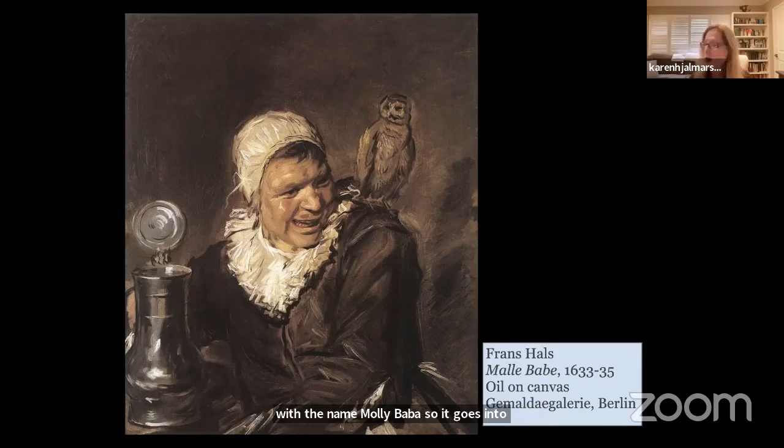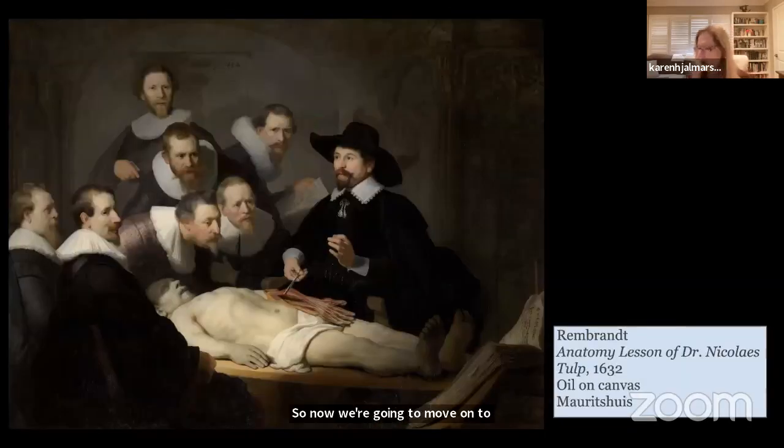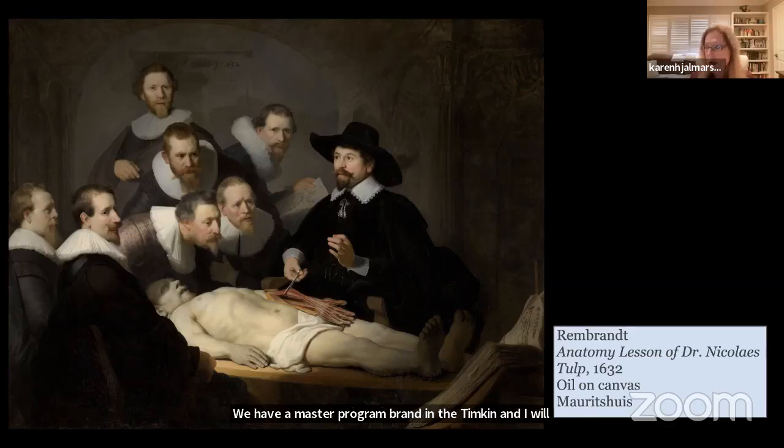So now we're going to move on to probably the most famous artist of the 17th century Dutch Baroque, and that is the master Rembrandt van Rijn. We have a masterful Rembrandt in the Timken, and I will show that to you in just a little while. So let's talk a few minutes about who this great painter was. Rembrandt actually was born in Leiden. His family was kind of middle class, but they saw his genius and they sent him to university in Leiden. So he was an educated man.